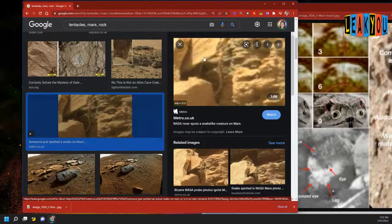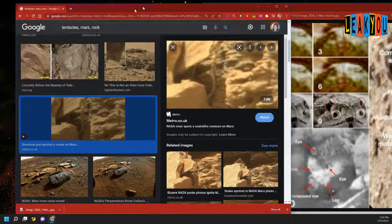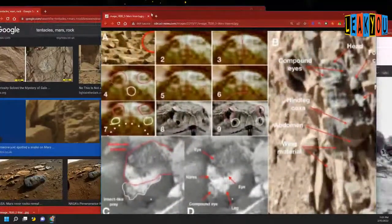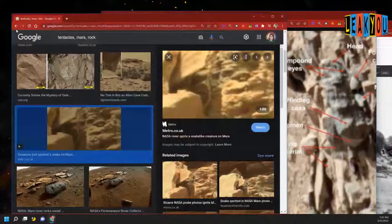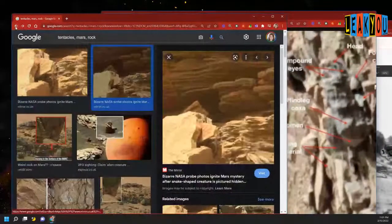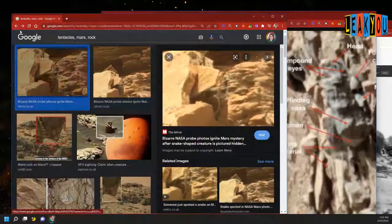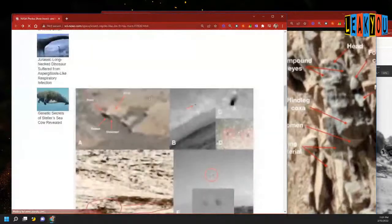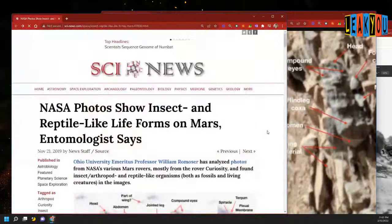But you can clearly see two of them right here, and it looks like a little eye. That familiar sideways angle with the one eye. Now, what's up with the compound eye? What is a compound eye? Because that was one thing that this doctor mentioned in his report, that these reptile-like creatures had a compound eye.